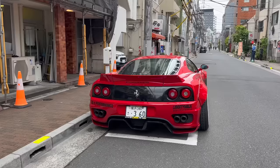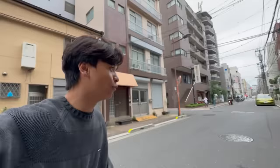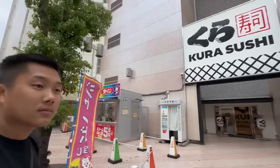It took us a while, but we found parking for the Ferrari. And as you guys can tell, it doesn't fit. I don't know if we'll get a ticket or not. We'll find out when we get back, yeah? Ready for some sushi? Yes, sir. Today, guys, I'm taking Kelvin to Kura Sushi, one of my favorite sushi places. It's cheap, it's quick, and it's on a conveyor belt. So, you ready? Ready.